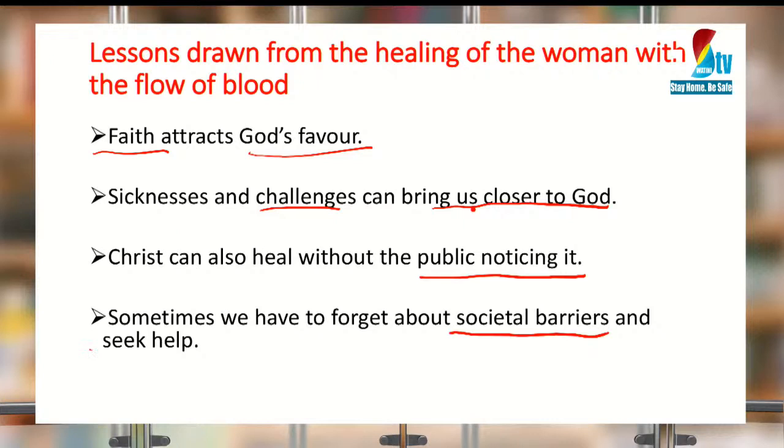Then the last lesson is sometimes we have to forget about societal barriers and seek help. Just like this woman who was not allowed to mingle with people, but she did because she wanted help. Not to mean that we should disobey the customs of the land, but sometimes in order to receive help, we should forget about what society says and seek help if it's for a good cause, that is.